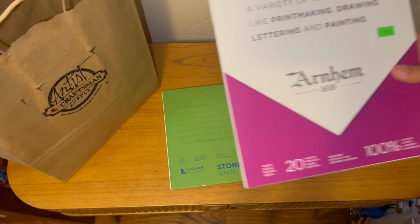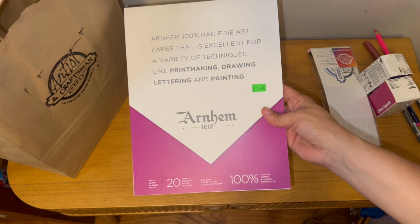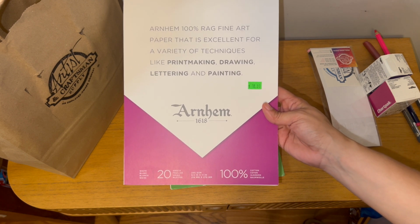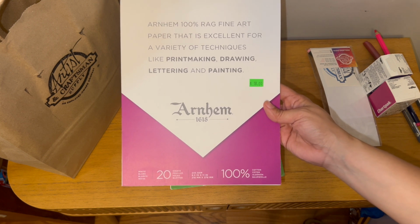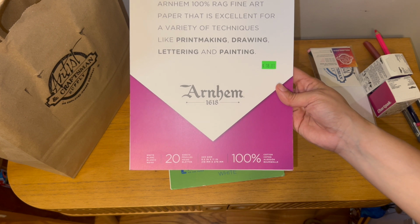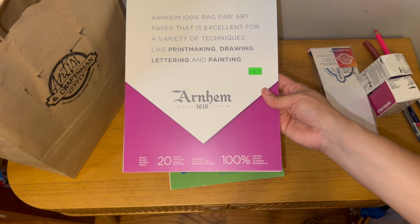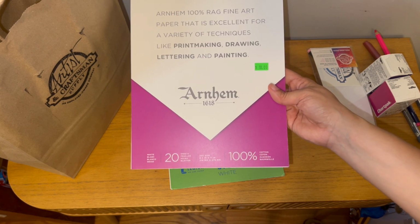The next pad that I saw, which was a little bit pricey, but I was interested in trying some new paper. And this one in particular is for printmaking, drawing, lettering, and painting. So I'm interested to see how this works. And so this paper is 245 GSM, 8.5 by 11, 100% white cotton paper.